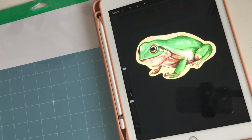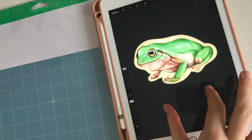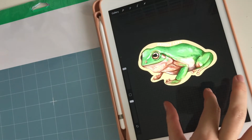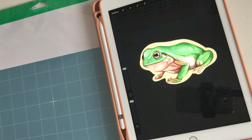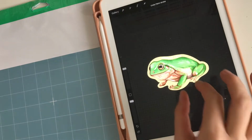Okay, so you've just seen me draw this little guy here. This is the finished product, little froggy love. We voted on my Instagram stories for his name to be Franklin. It was out of Franklin and Fred, so he's called Franklin. Oh no! Okay, there you go.